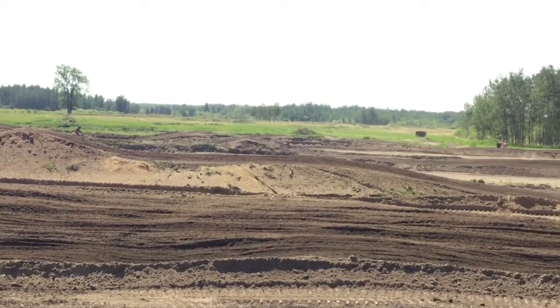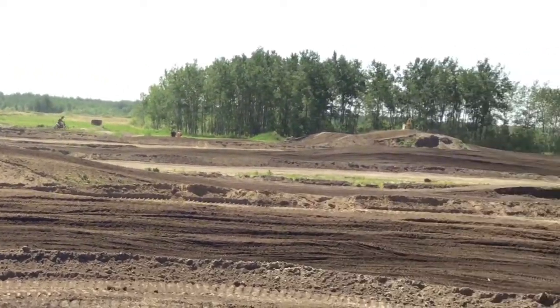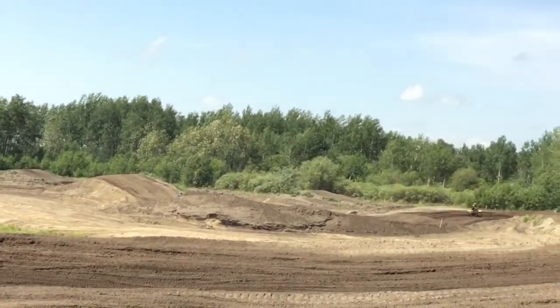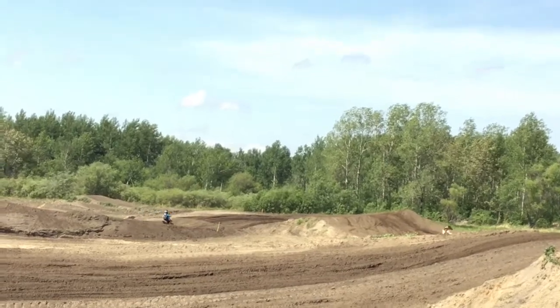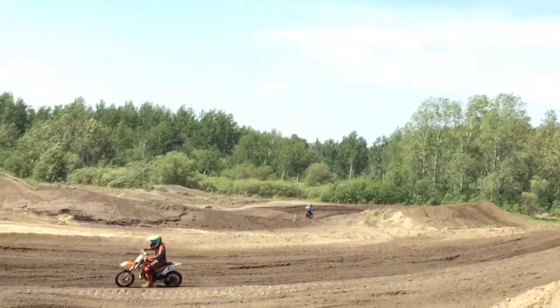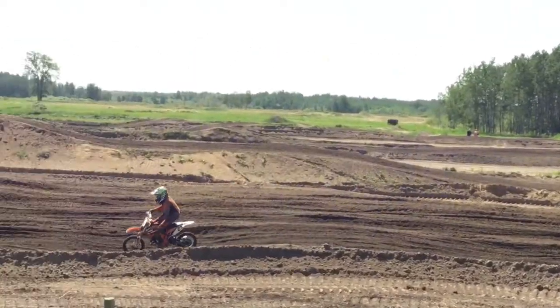Bailey Urbanski, about 11 years old, often winning a lot of little ladies motos, racing in this class aboard her 65. Probably her last summer aboard that machine, as she's also on a Yamaha 85.